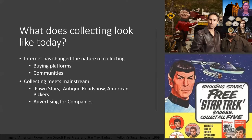So what does collecting look like today? Well, the internet has really changed collecting, as many of you probably already assume. The hunt for that missing item in your collection is now at your fingertips with resources like eBay. And of course, someone mentioned earlier in our chat, it's the thrill of the hunt that makes collecting fun though. So maybe the internet isn't always the greatest thing for collectors, but it has made it so you don't have to travel great distances to get things for your collection.